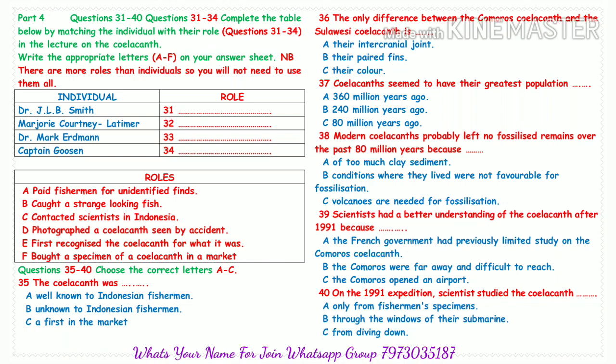In 1991, scientists got a better understanding of the fish when the Comoros got their independence from France and French restrictions on research were lifted. This allowed scientists to study the fish off the Comoros Islands. As the animal hides in underwater caves some 300 to 700 feet down during the day and comes out at night to feed, diving is not an option. And previously only fishermen specimens had been available for study. But this time the scientists had their own submarine so they could study the coelacanth in its natural habitat through portholes.